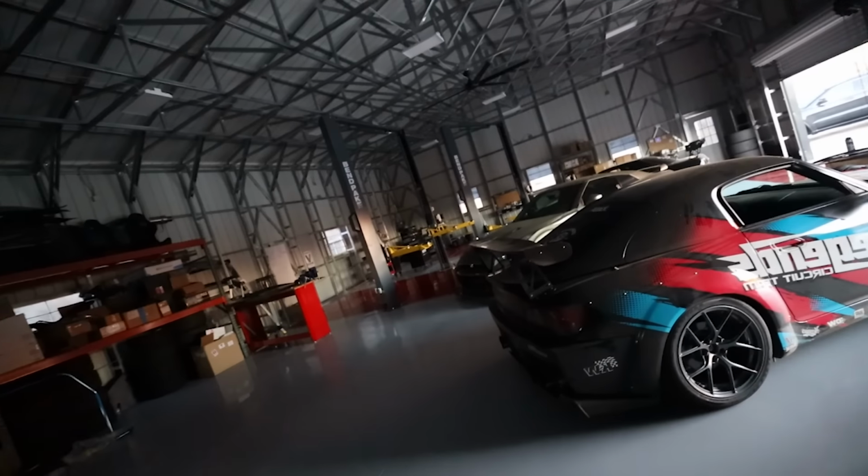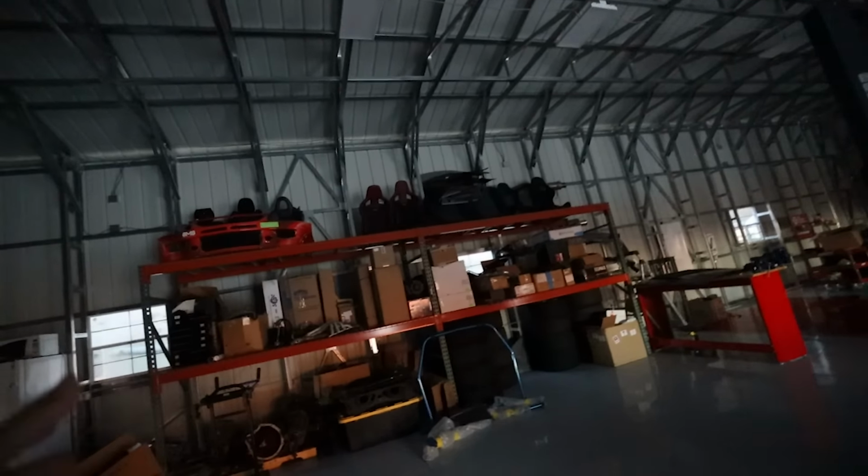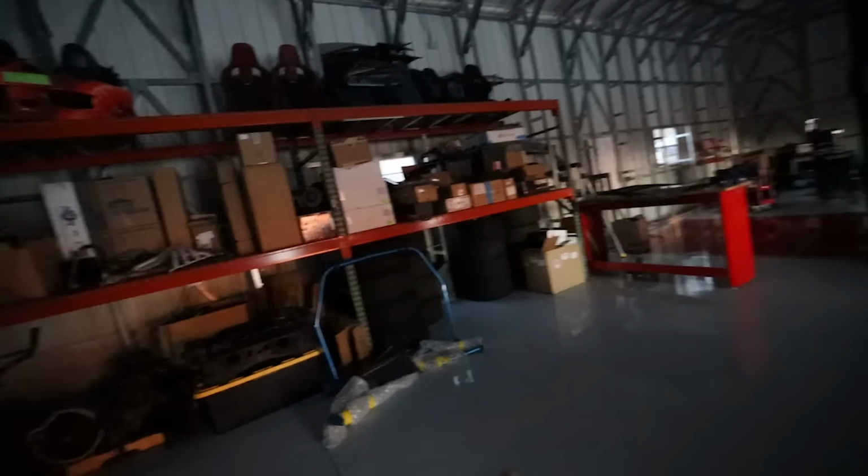As I'm sure you guys are noticing, we have a lot of cool stuff in here. We have brand new storage racks, which we're going to be putting all of our miscellaneous parts on. And as you can already see, we have it pretty full with tires, engines, transmissions, all of our seats, bumpers. It actually looks like a shop in here.